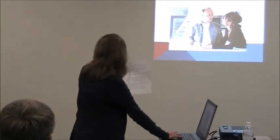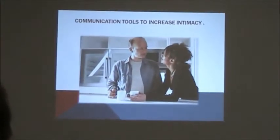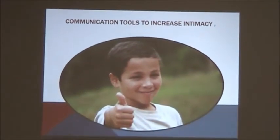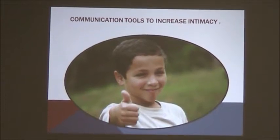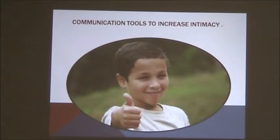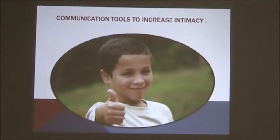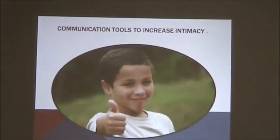So right here, like we said, this first one is giving full attention to your partner, turning off the phone, shutting off the TV, making good eye contact. The next communication to increase your intimacy is to focus on the good qualities of each other. Remember why you fell in love with this person. Remember the good things about him. It's really easy to forget those good things when we're tired, we worked all day, the kids are yelling.